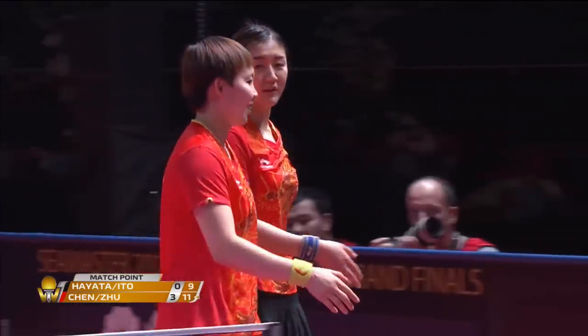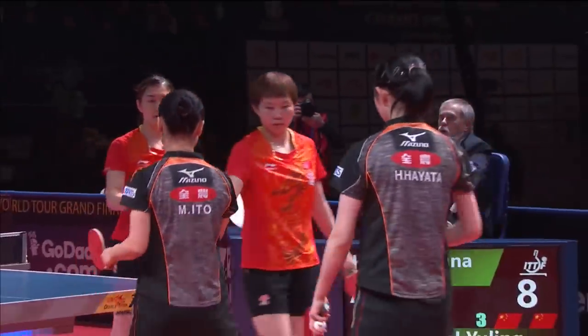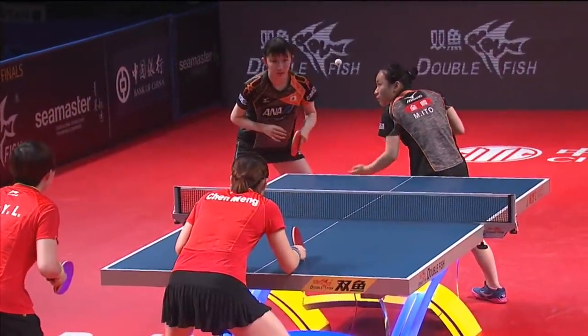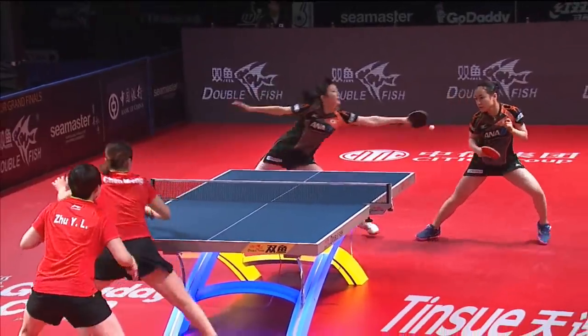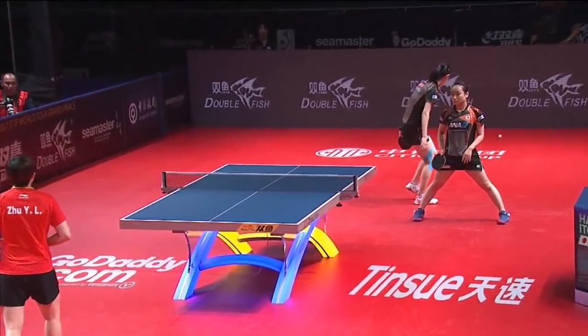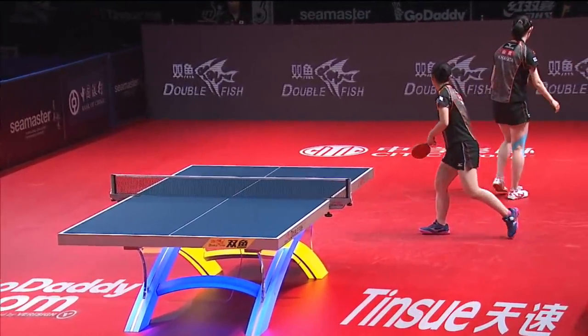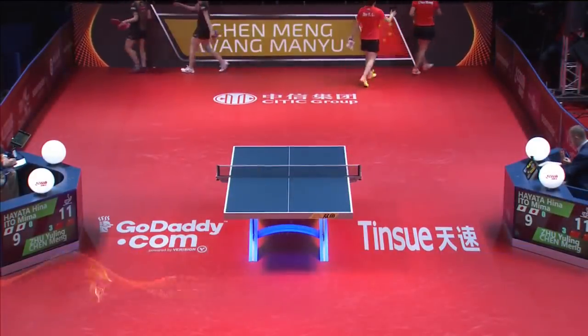World rank number 1 and world rank number 2, who will likely switch spots in the world rankings come January, take down Hina Hayata and Mima Ito. And there's a lot in that handshake. That's not just congratulations, or thank you rather, for the good match. This is 2 sides that know that they are rising and they are going to be the greatest challengers, essentially arch nemesis, come Tokyo 2020.